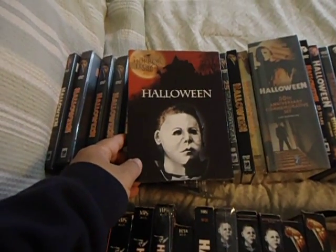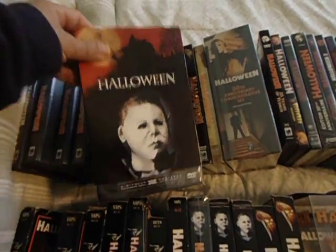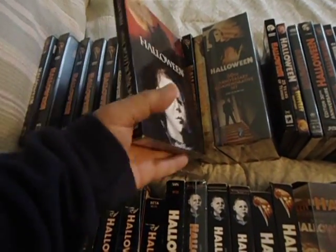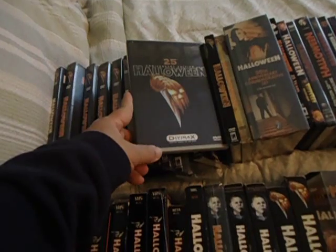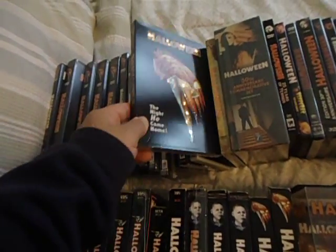The Anchor Bay Horror Legacy series. Really all it is is that DVD. They just repackaged it with an O-ring. 25th anniversary edition. A lot of folks got that one.